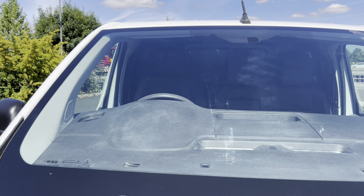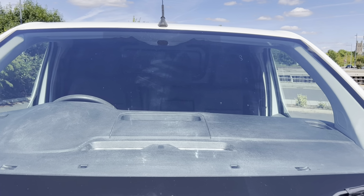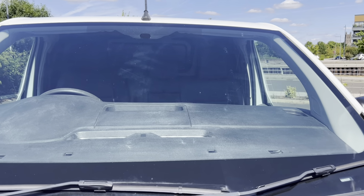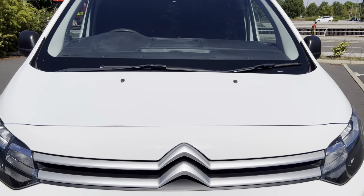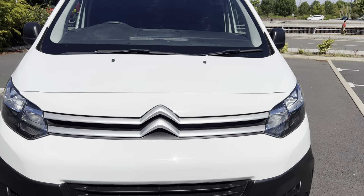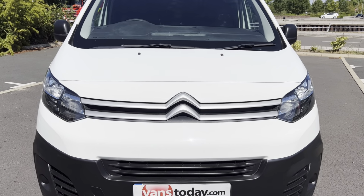Windscreen, no major stone chips on the windscreen. Okay, there are some stone chips, none of them I think are an MOT issue. If they are, then obviously that is our responsibility, because we will be putting a fresh 12 months MOT on this vehicle before it goes out the door.